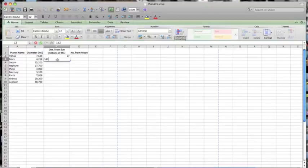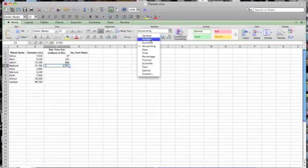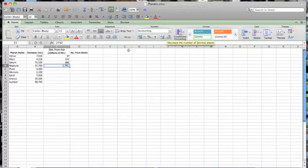Mars is 142, and Saturn is 886 million miles from the sun. Neptune is 2,792 millions of miles from the sun. And let's make this accounting, which will give us the comma and take away the extra zeros. Oh, I know, I have to put the comma in here and then take away the zeros. And there we go, 2,792 millions of miles from the sun.